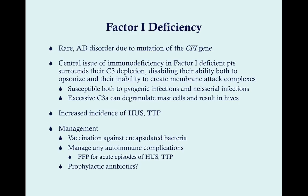All right, back here. So we are talking about susceptibility both to pyogenic infections and Neisseria infections, just like in C3 deficiency. And then you're also generating excessive C3a, and that can degranulate mast cells and result in hives. I suppose this could probably happen in C3 deficiency as well, but this is something that happens in factor I deficiency. These patients might take a shower or go outside in the hot weather, and that is just enough to degranulate more mast cells to result in hives. And the reason for that is sort of like a tachyphylaxis thing, where they're used to the amount of mast cells they're degranulating, but then once you put them into a situation where they're going to degranulate even more mast cells, they get this sort of anaphylactic hive-like reaction.